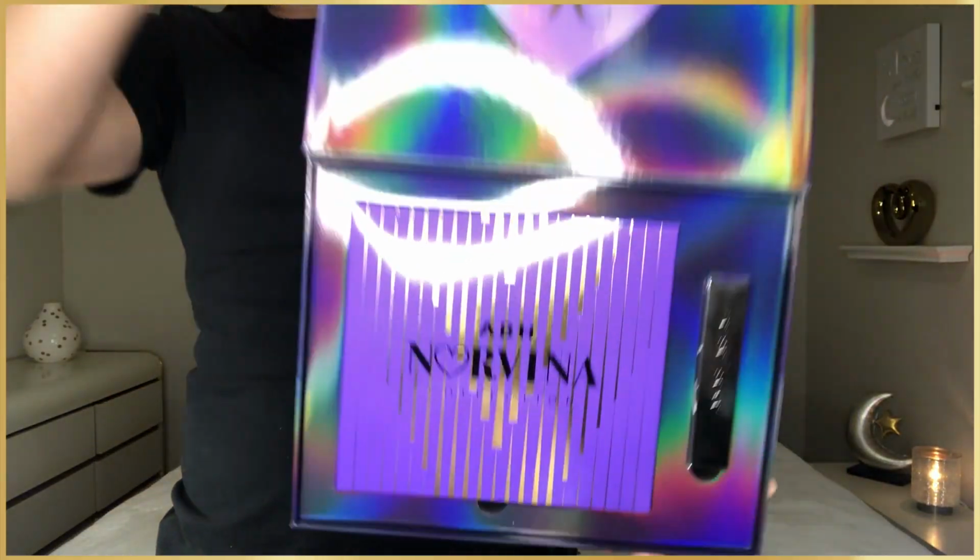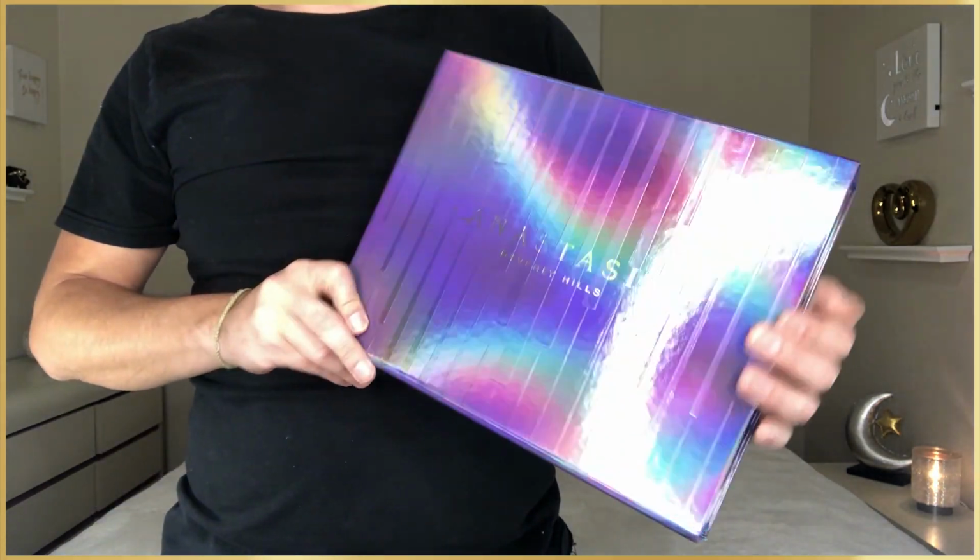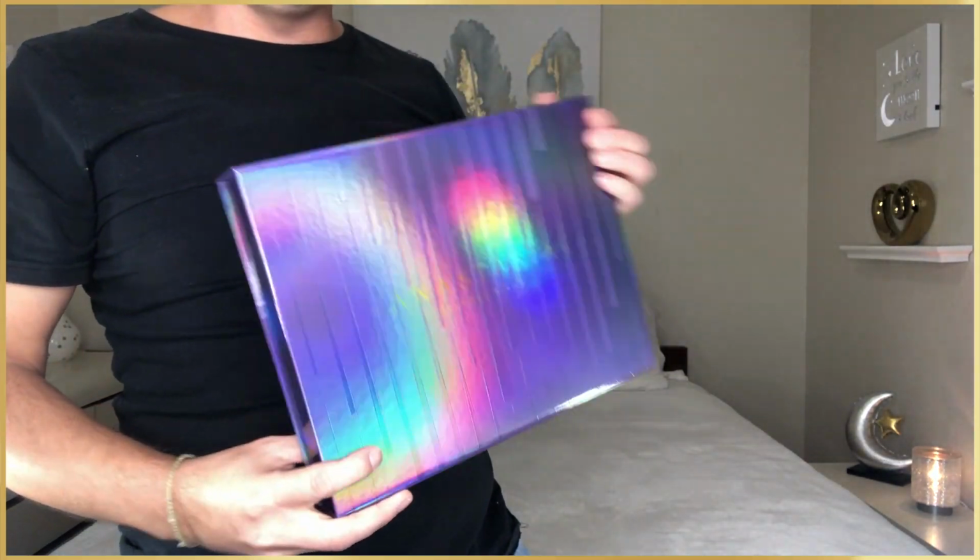Look at that baby, it's so beautiful, so fancy. I love that box, it's super cute and shiny. I love that packaging, so amazing. And this is the palette, look at how beautiful. Oh my goodness.